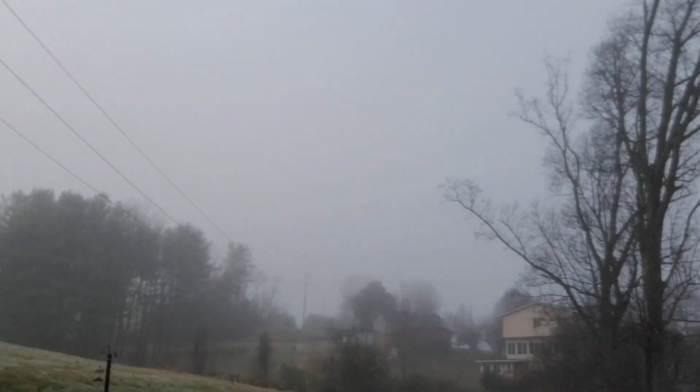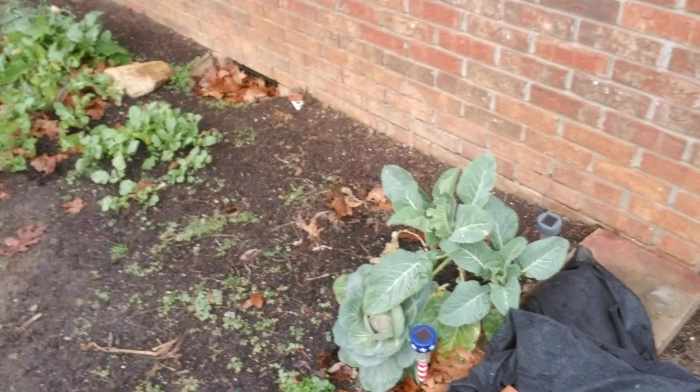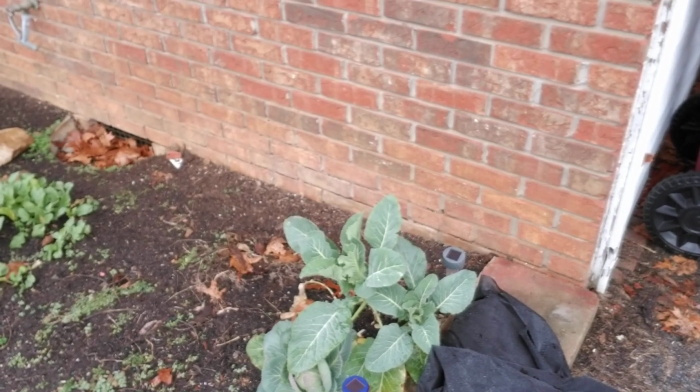A little overcast. I think it's supposed to be pretty warm today. The gardens loved all this rain. They got cauliflower. Looks like it's perked up a little bit.